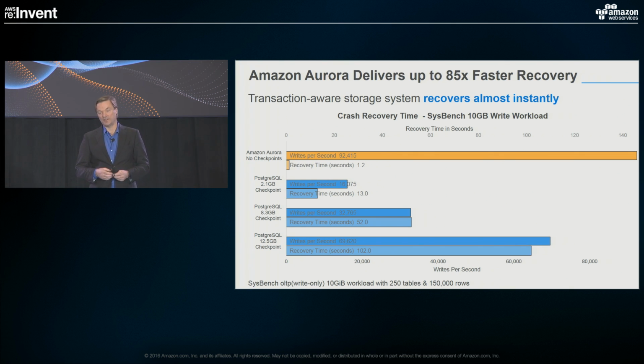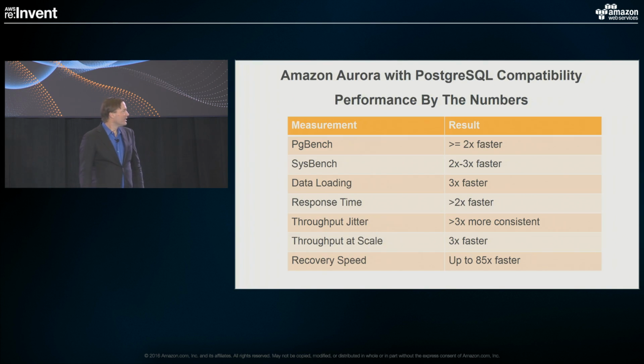And the last thing to highlight there, of course, is that recovery time for Aurora was 1.2 seconds on average in the test we ran. Obviously, a very fast recovery time.